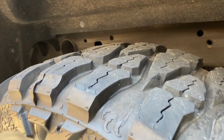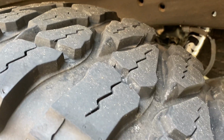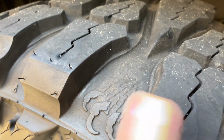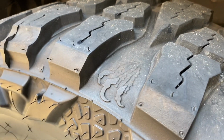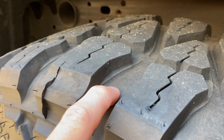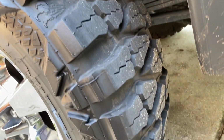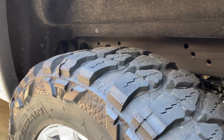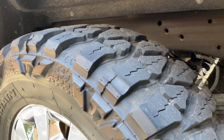So when aired down trying to climb rock banks and things, I've seen these get cut up. And it's also because there's so much void between the lugs that if you get cut right here with how soft this tire is, it's gonna puncture. I've seen several people slice up these tires and have to throw a spare on, which is never fun in the middle of the woods.